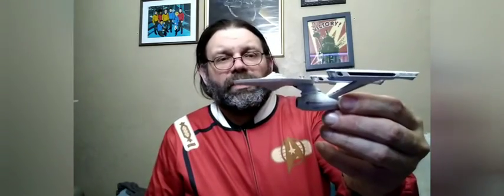This one also, you can see, has all the detailing with the, of course you can't read it, but NCC 1701 right on the back of the nacelles. It's got what I call the little Starfleet racing stripe. It's got the blue thing there. I don't know what that is. I haven't looked up the technical manual on it in a long time, so please forgive me. But it's a very, very nice representation of the refit Enterprise.